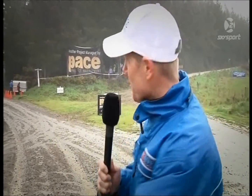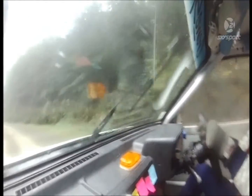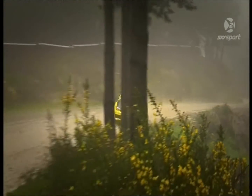Here we are on the start line at Ashley Forest. It's important to get this right because it's flat out all the way up the hill. There's a few lefts and a few rights, but we're looking for the first main braking point, and Richard Mason's on that corner. So we're at the Kinks, and this is the first braking point of the hill.